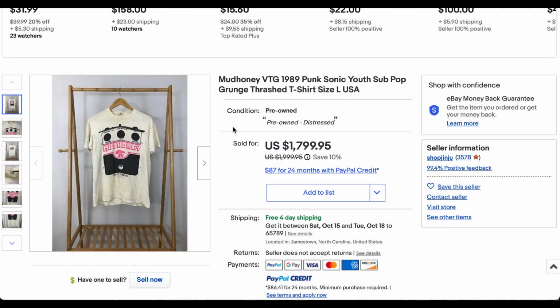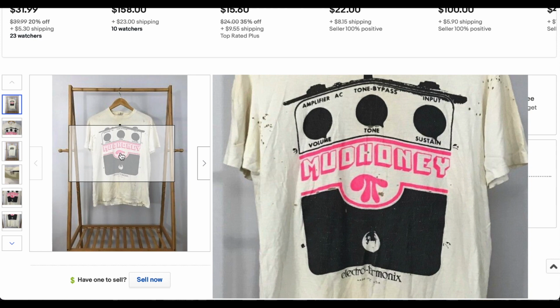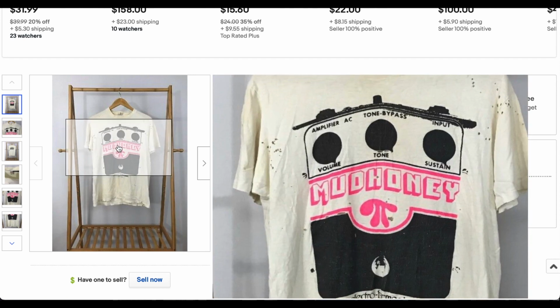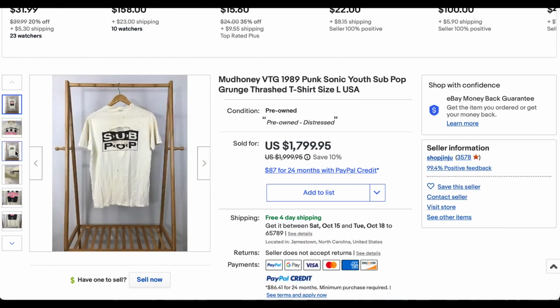At number 4, we have a continuation of the dominance of grunge t-shirts this week. Pretty surprised to see so many grunge t-shirts this high up on the heat check. But we have this Mudhoney with the Big Muff Pi graphic. That's one of my favorite pedals, and Mudhoney is super dope. It's got some defects, some discoloration, all that jazz. But who cares at this point?